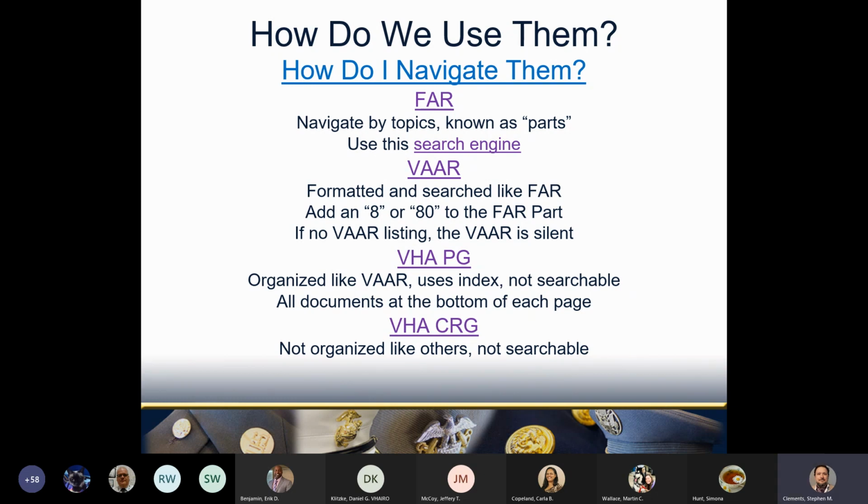And the VAR, it's organized by part like the FAR, but only includes language that adds to corresponding FAR parts like we just talked about. To find the VAR part corresponding to the FAR part, you take the FAR part number and you add either an 8 or an 80, and there you go. That'll get you to the VAR part. So if you've got a FAR part 1, then if you're going to look for supplemental information in the VAR, it's going to be 801. If you look and find no VAR listing, again, the VAR is silent. It has nothing to add to the FAR.